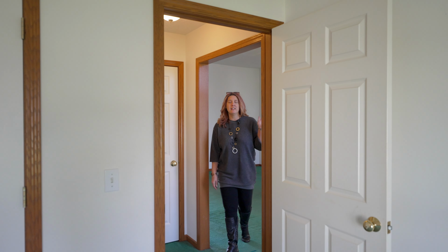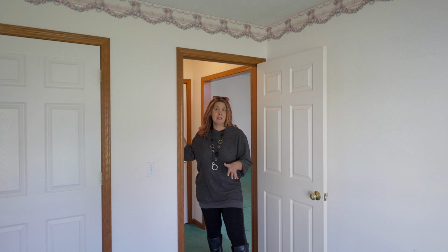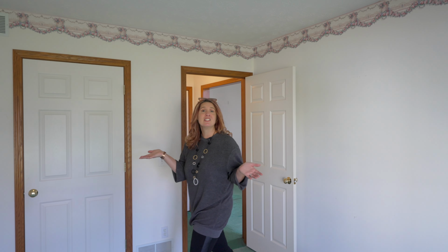Speaking of layout, what I love about it is you have the 2 other bedrooms and full bathroom on one side and your master on the other with your own ensuite.